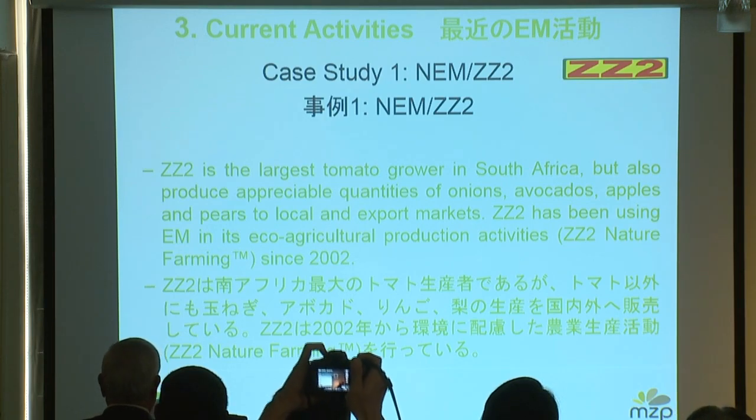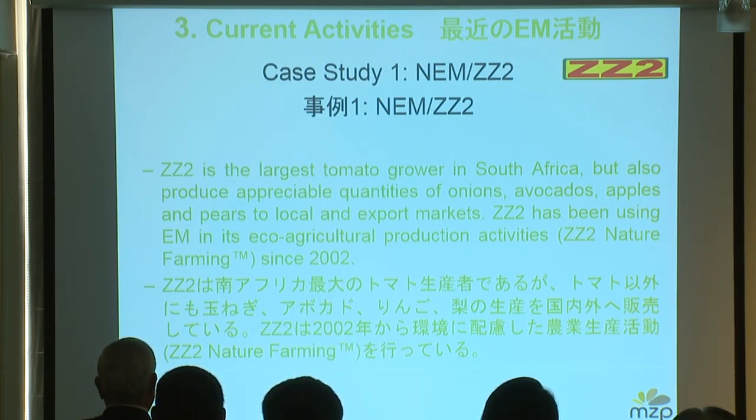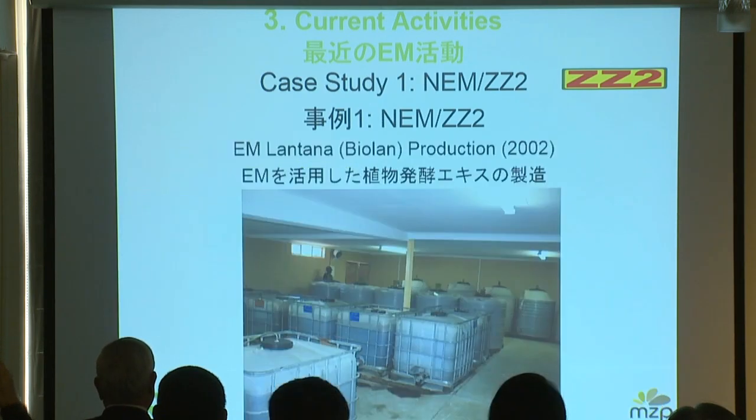Okay, compost being produced on very large scale for their own consumption. I think approximately 60,000 cubic meters annually.